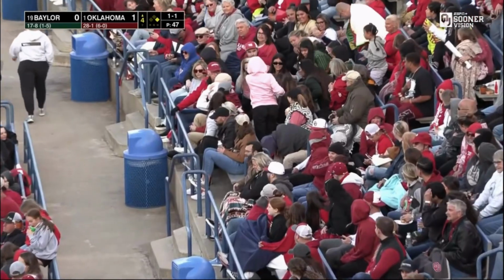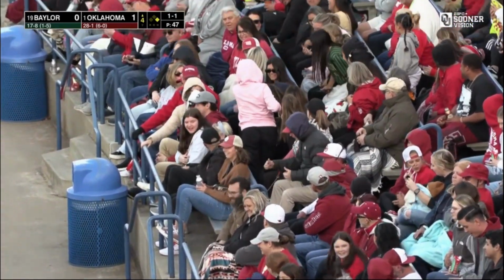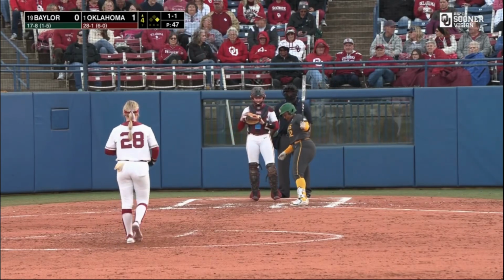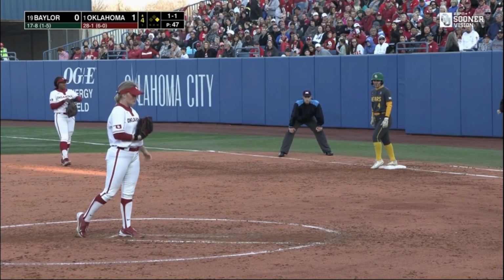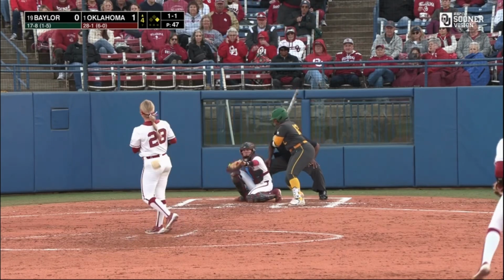How about what we get so caught up sometimes, at least I do, when I'm watching a pitcher have success against this Oklahoma offense. It's, wow, okay, what's going on here? Seems inevitable that the offense will get going. You almost lose sight of how good Kelly Maxwell has been this evening. Yeah, she's been solid. Hott laying down the bunt to start this inning.